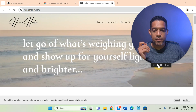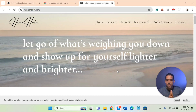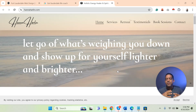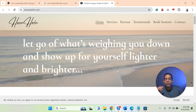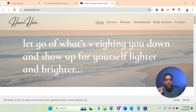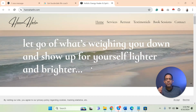Let me shrink this so I'm not so big that I'm in the way. So this is common to see when it comes to life coach, kind of like the water, because it's like tranquility, easiness, meditation, and those kind of things. So it's kind of peaceful. And so this is nice. Now let's let go of what's weighing you down and show up for yourself lighter and brighter. So this is very nice.